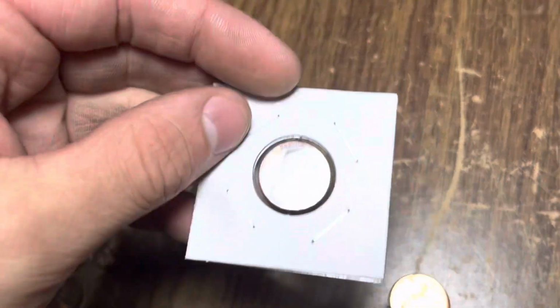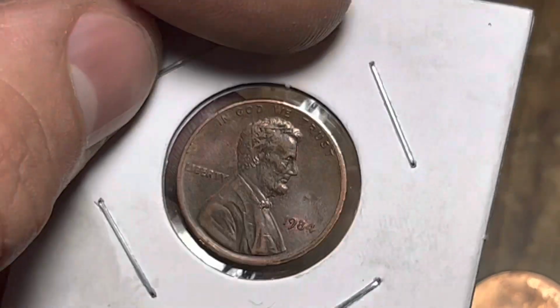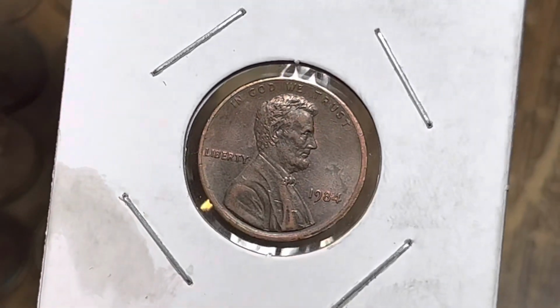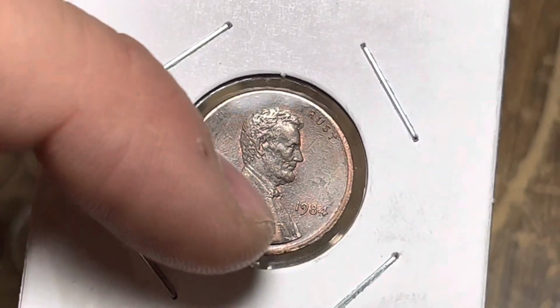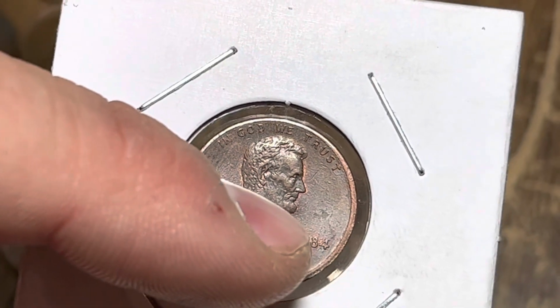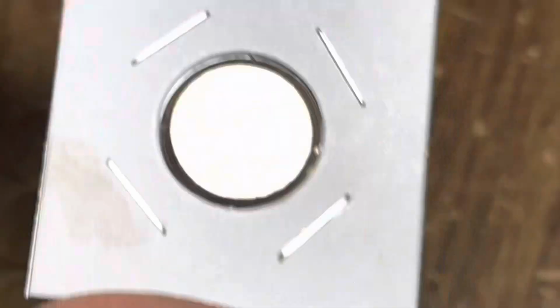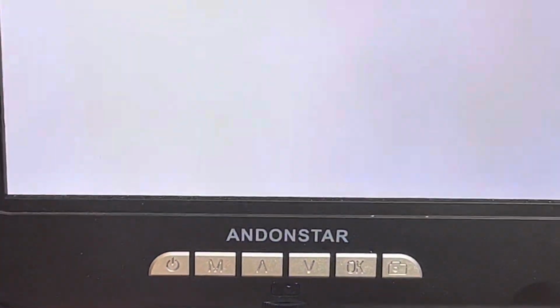And this is by far the best find of the hunt. This kind of made up for the lack of good dates on my wheat cents. We've got an 84 DDO FS-101 doubled ear. If you guys look at the earlobe, like the bottom of it right there, there's going to be another earlobe. So if we put that under the microscope, I'll show you guys what that looks like close up.